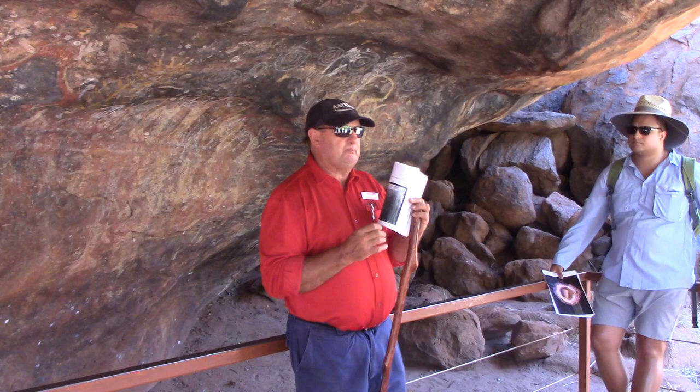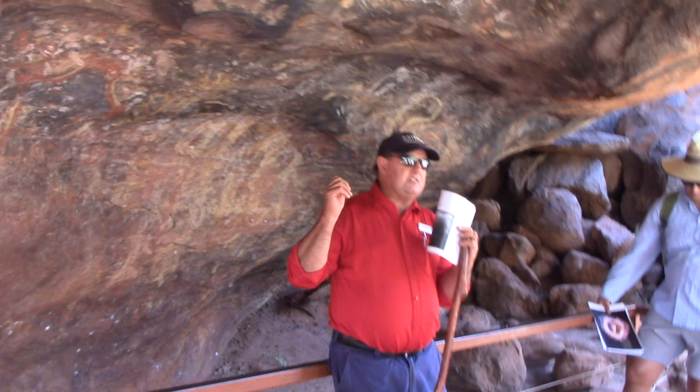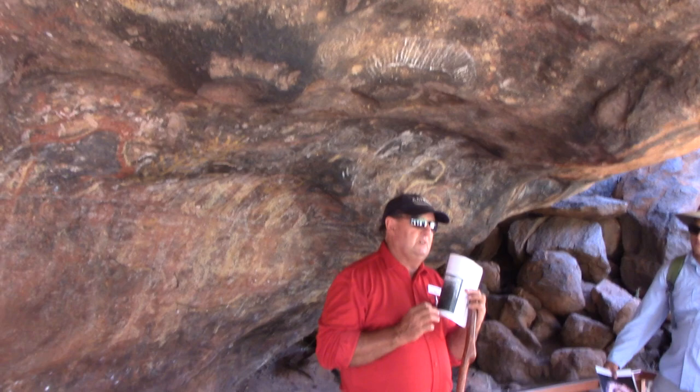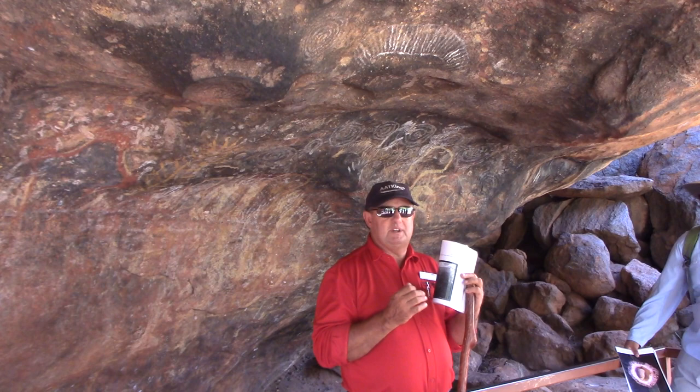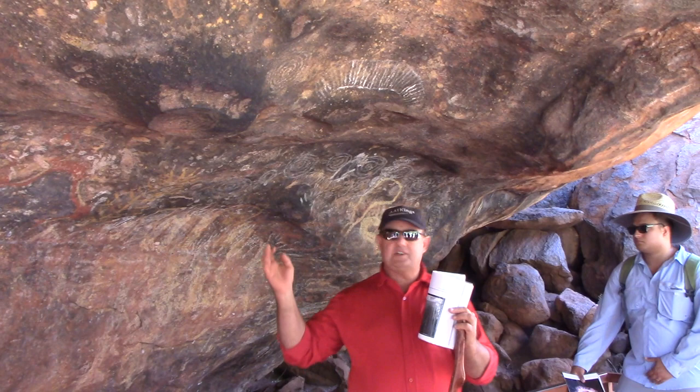Yeah. That one, as I said, is about 70 to 80 years old. We don't actually know exactly how long, but it is the last one that was drawn in. The rest we can't tell because they're ochre, made out of water and a stone, and they can't carbon date it because there's nothing there to carbon date. Does that make sense? So they can't actually tell us how old the rest of the artwork is.